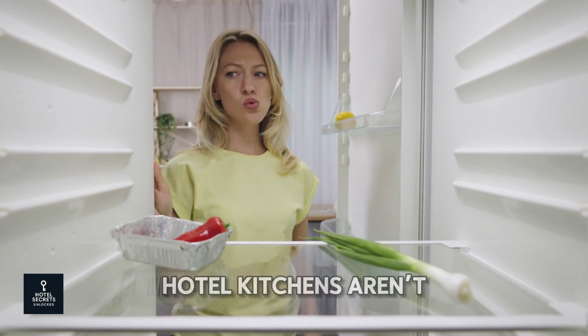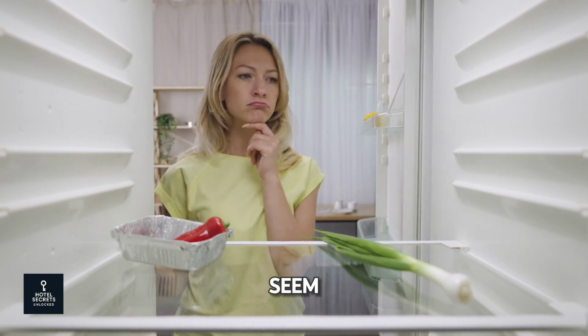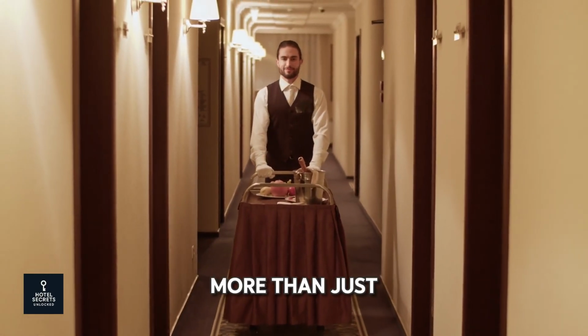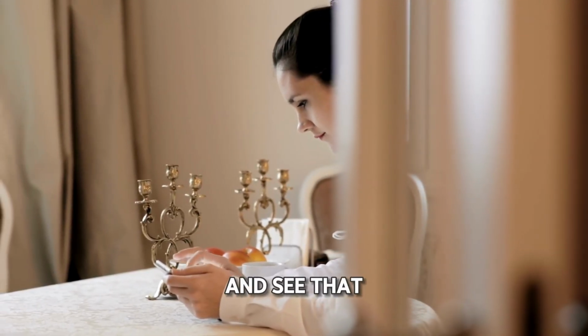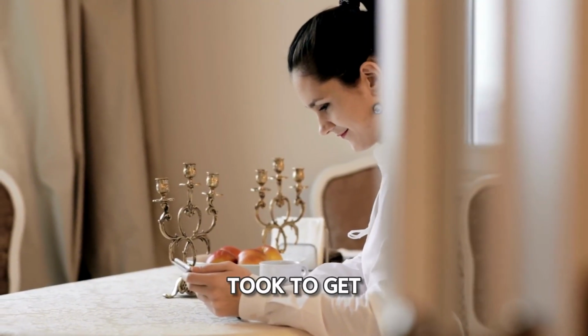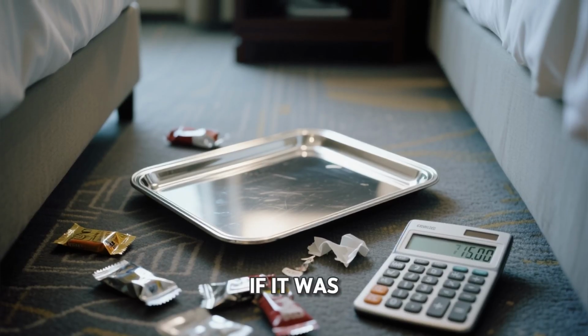Now you know, hotel kitchens aren't always what they seem. Room service carries more than just a price, it carries risk. Next time you hear a knock at your door and see that silver tray, remember what it took to get there, and ask yourself if it was really worth it.